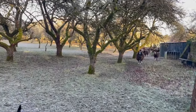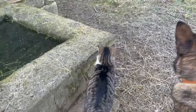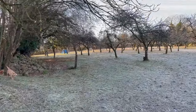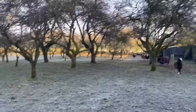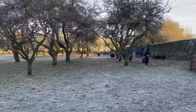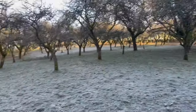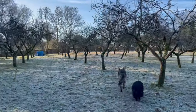And all the sheep are now coming back. Hey, Giddy, how are you? Okay, I've got to go empty the rest of this round bale for the sheep, because they're all following me now. They ate their food very quickly because I had to go back down and get the axe.